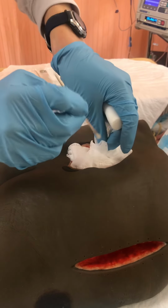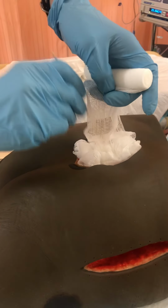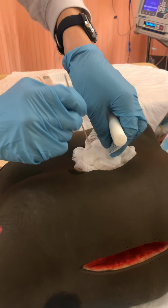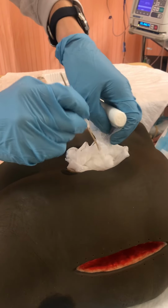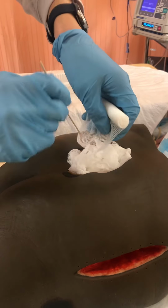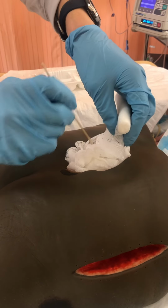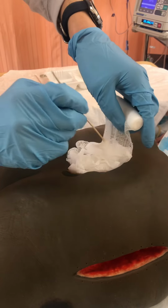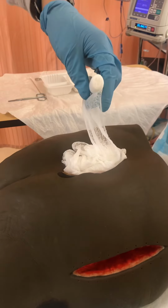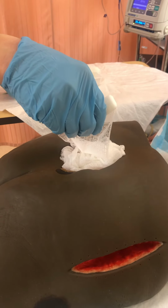And then I'm just going to do one swipe, like that. And then I'm going to take another one for the other side. All of my roller kerlix is in contact with the wound, and the last bit is filled right here. Now I will discard of this, and I will get my sterile scissors and cut off the excess.